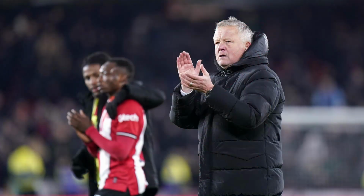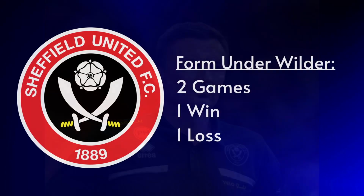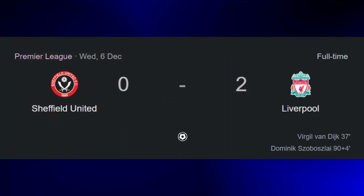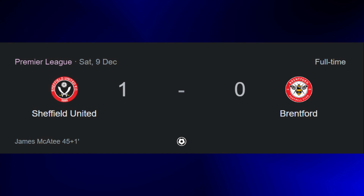I mentioned that Chris Wilder is the manager, but this is a very recent return, with Paul Heckingbottom being the manager for the majority of their games this season, before he was ultimately sacked due to poor performances. Wilder has come in and lost one and won one, with that one loss coming to top of the table Liverpool, who they'd likely have lost to regardless. Brentford felt the brunt of the new manager bounce, giving Sheffield United their second win of the season, with Chris Wilder already equalling his predecessor's tally.